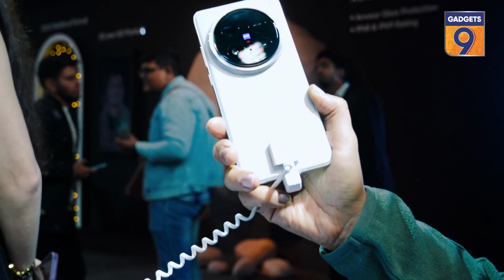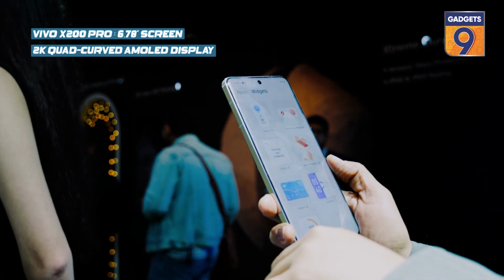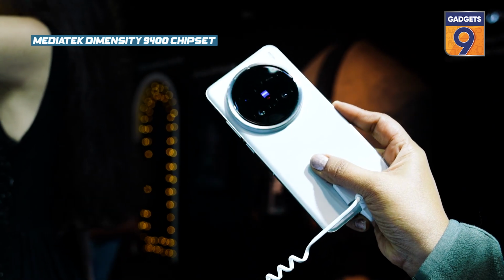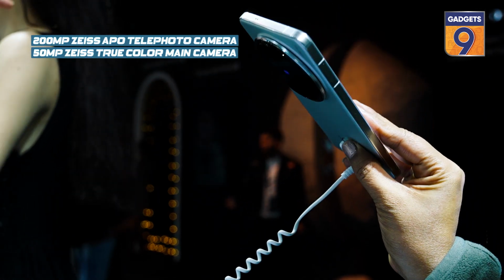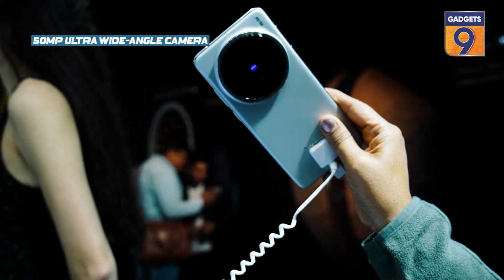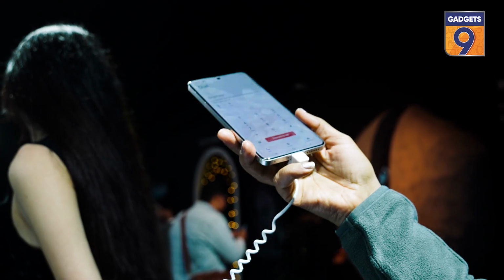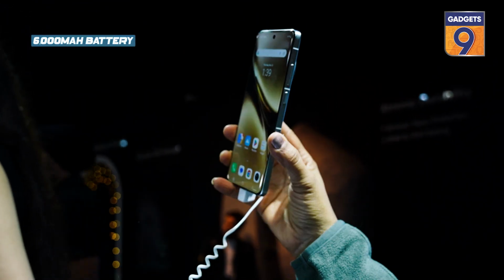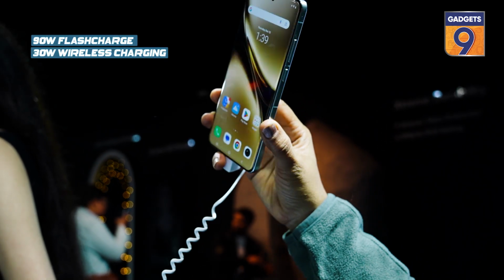Starting with the Vivo X200 Pro, this one stands out with a 6.7 inch 2K quad curved AMOLED display and a powerful MediaTek Dimensity 9400 chipset. This is equipped with a 200 megapixel Zeiss APO telephoto camera, a 50 megapixel Zeiss True Color main camera and a 50 megapixel ultra wide camera. This one has the biggest battery ever in a Vivo series, a 6000 mAh battery, and supports 90 watts of flash charge and 30 watts of wireless charging.